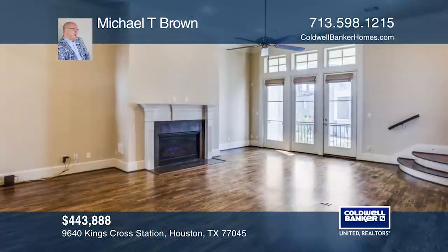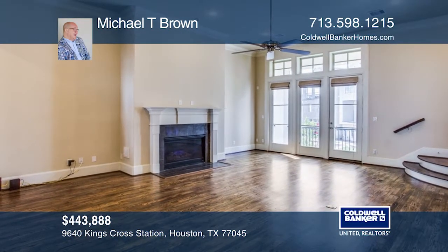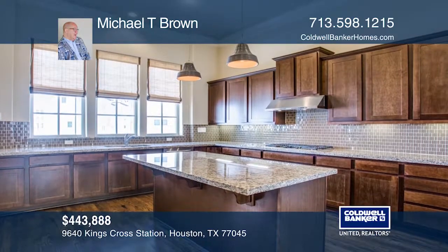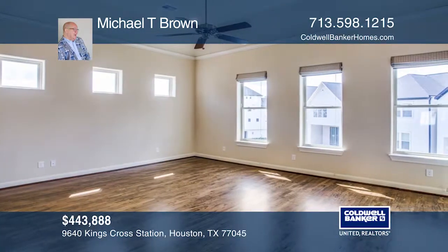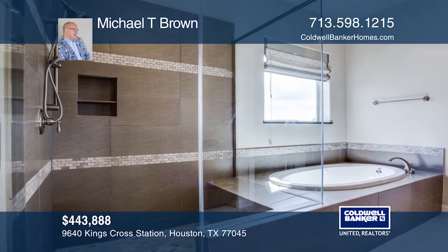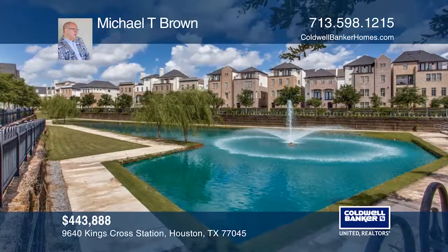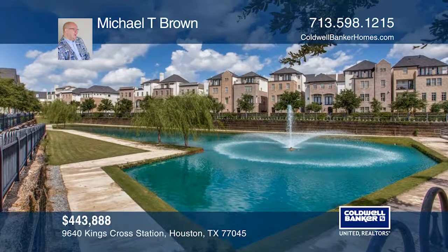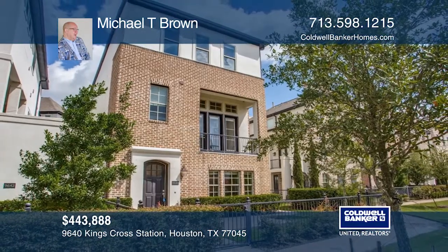Welcome to this beautiful three-story home in the sought-after Fannin Station. The second floor features an open living space with a bright family room, massive island kitchen, and a large dining area. The third floor has a huge master with three walk-in closets, an oversized shower, and large soaking tub. There's a community pool to enjoy warm summer days. Act now and make this home yours by calling Michael T. Brown.